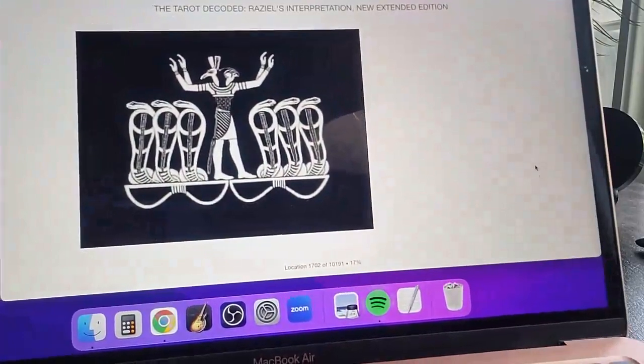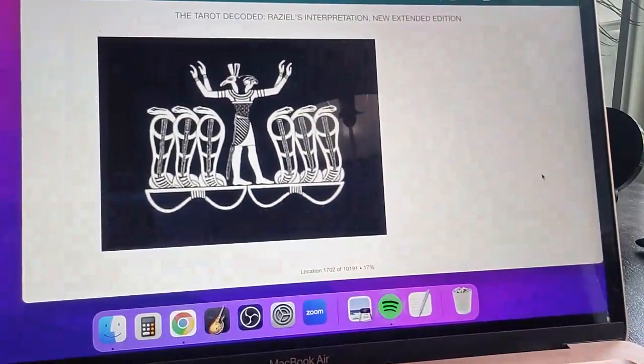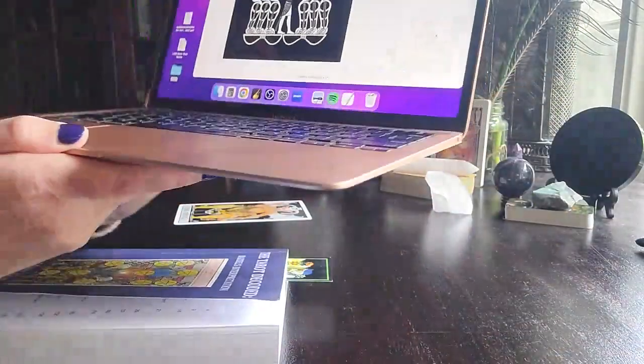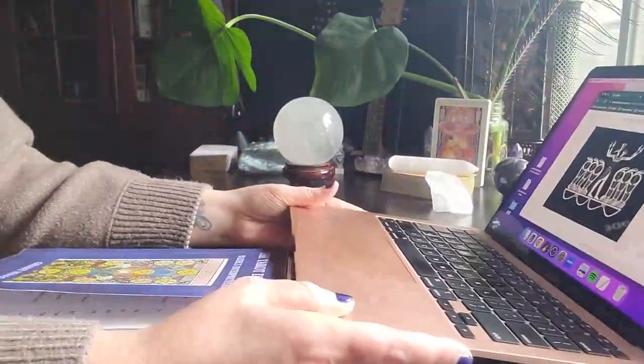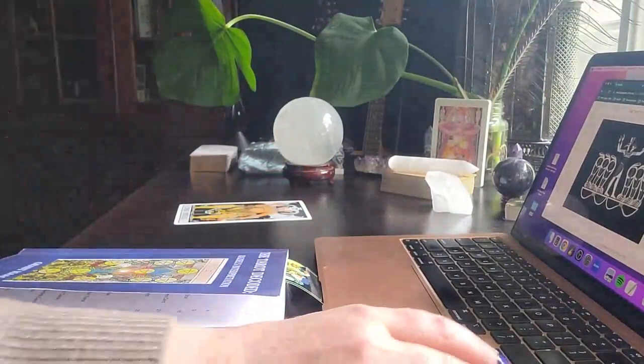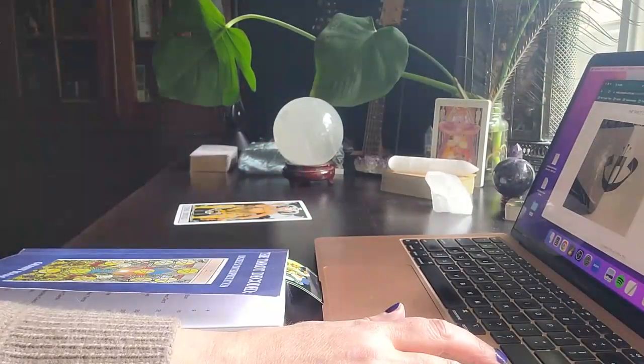I'm just showing the picture of the boat. And again, if you guys want to get this book, you'll be able to see all the pictures and follow along a little bit more clearly.